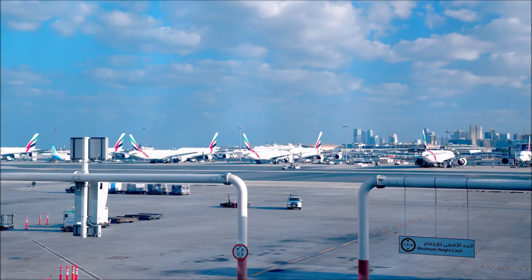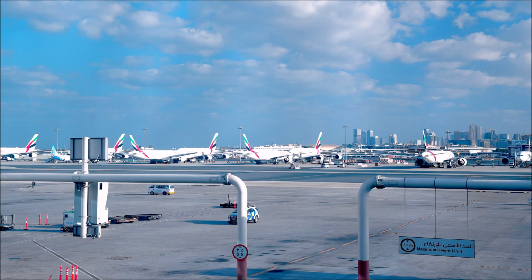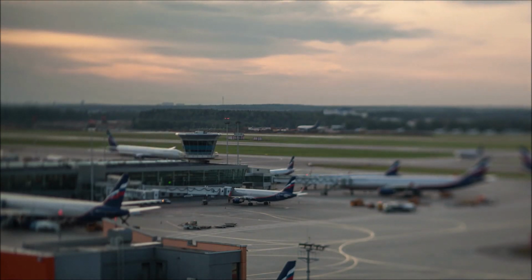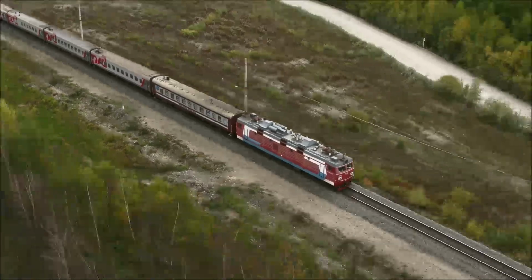Our journey now takes us to India, where the $3.1 billion Navi Mumbai International Airport is set to become a key hub for connectivity and economic growth. This megaproject is not just about runways and terminals, it's about transforming the region's economy and connecting communities. Let's explore the significance of Navi Mumbai International Airport.